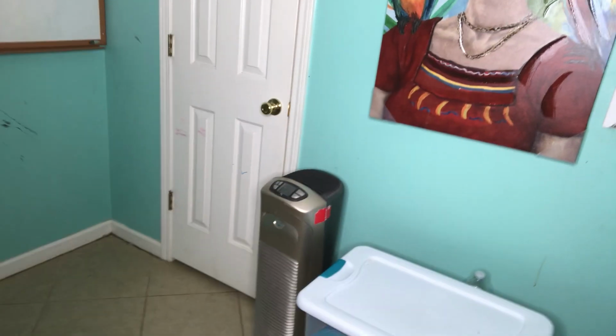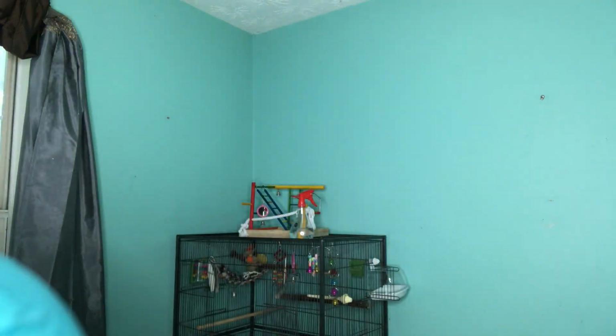So that's an important thing to have, is an air purifier. I have mine right over there. And what I do is I can just go over there and change my settings and stuff like that. And it purifies the air. So it's better for you and it's better for the birds. So that's what I use.